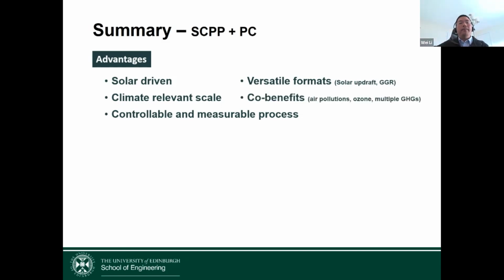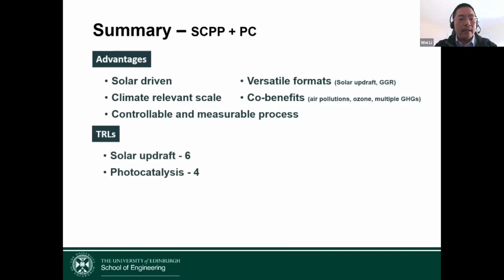I haven't mentioned that there are many other co-benefits. For example, the oxidation processes can not only react with methane, but other molecules inside the air, when they move alongside, can all be removed. For example, other non-CO2 greenhouse gases and air pollutants like ozone, so it can also help to deliver these co-benefits. As for TRL levels I mentioned earlier, we believe it is 6 for the updraft and 4 for photocatalysis.